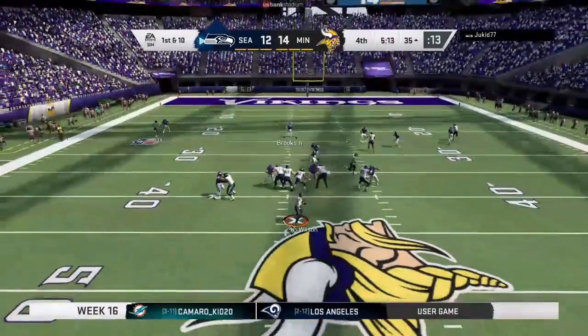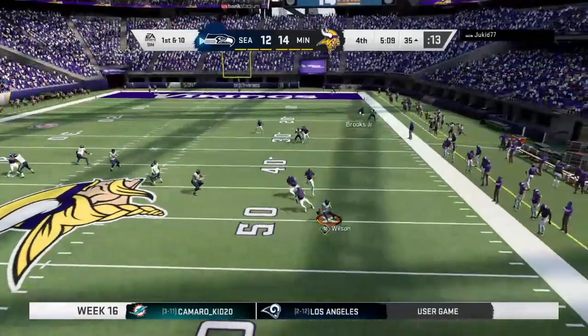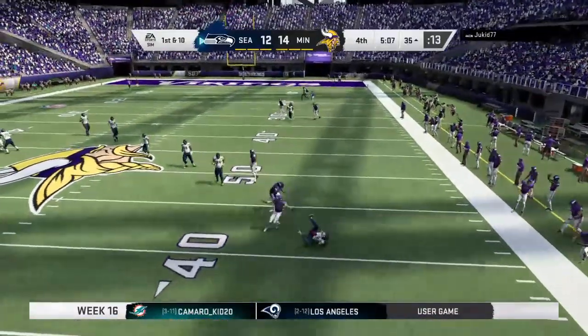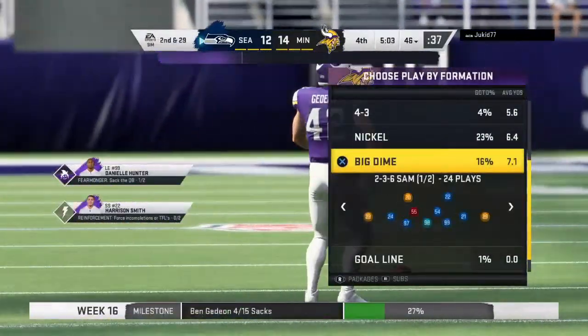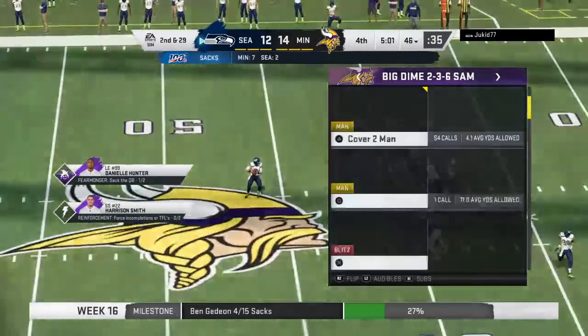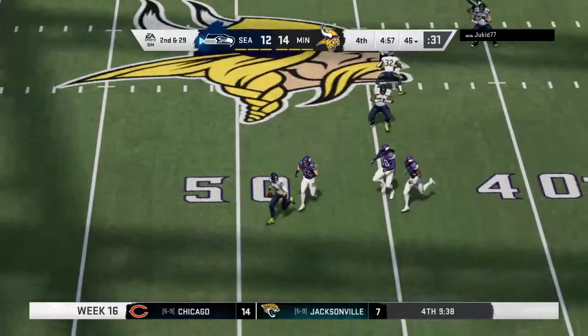They go play action here on first down. Flushed out right. And a big loss here as he's taken down. Ben Gideon in there with pressure yet again. That is the 7th time that they have dropped him here this afternoon.